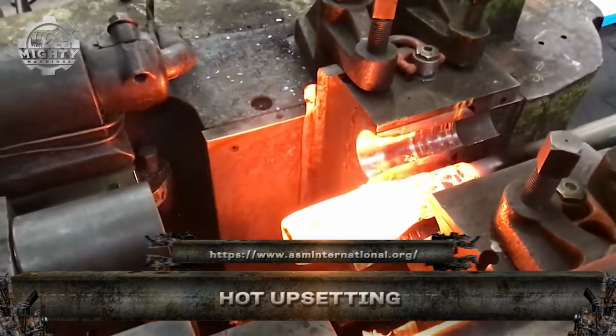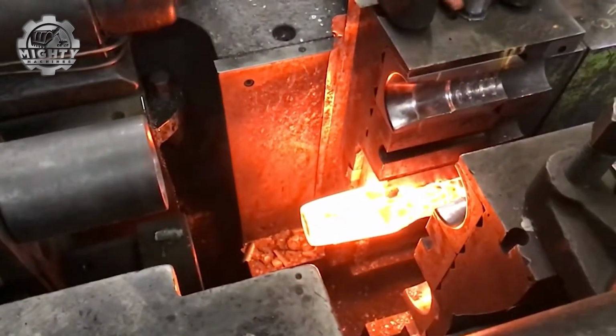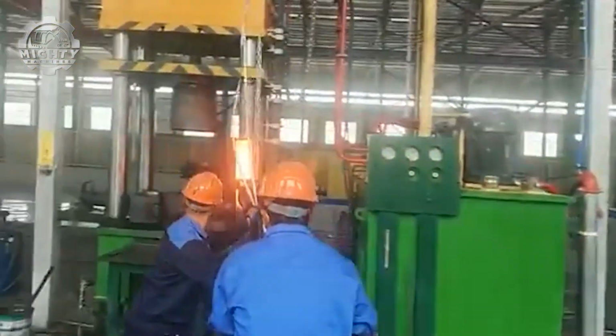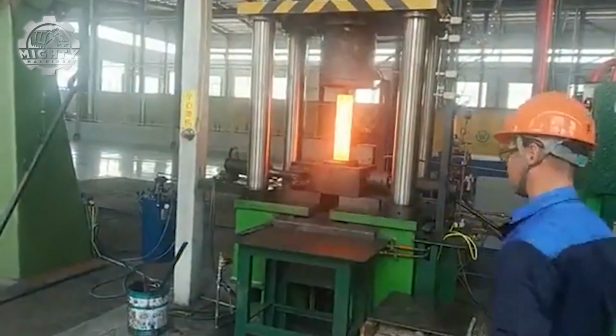Watch raw steel rise to the challenge. This is the hot upsetting process in action. Heated to a glowing red, metal billets are clamped and then smashed axially with extreme force, causing the ends to expand and form precise, high-strength shapes.